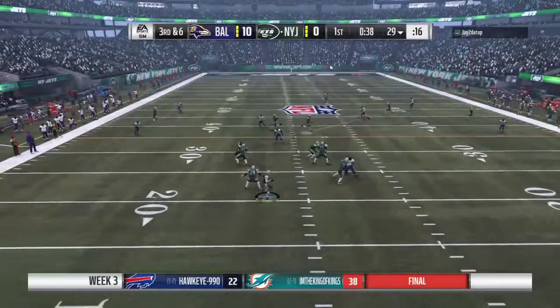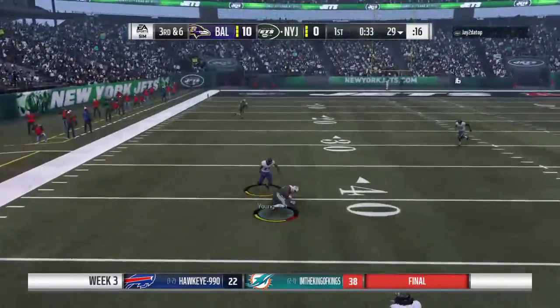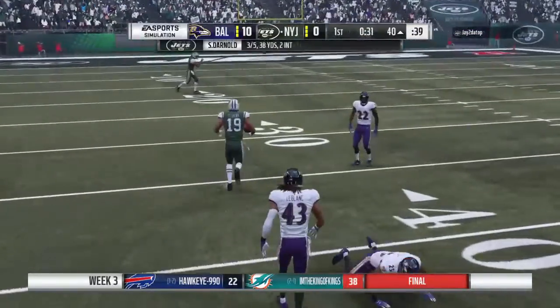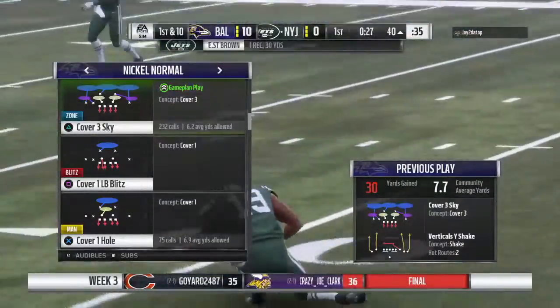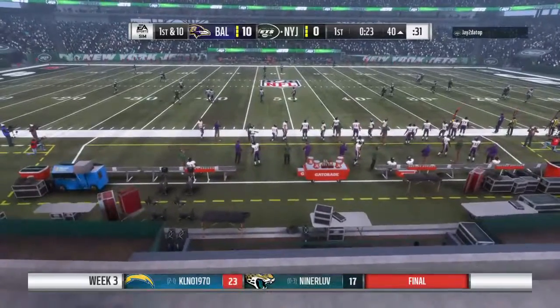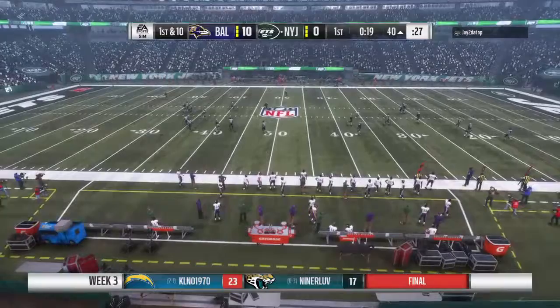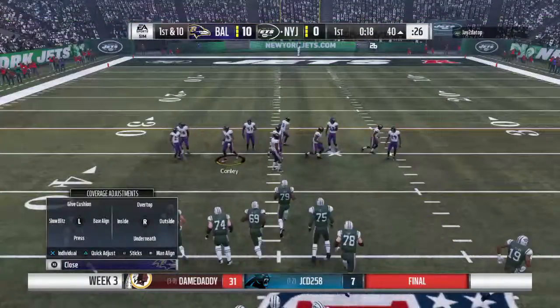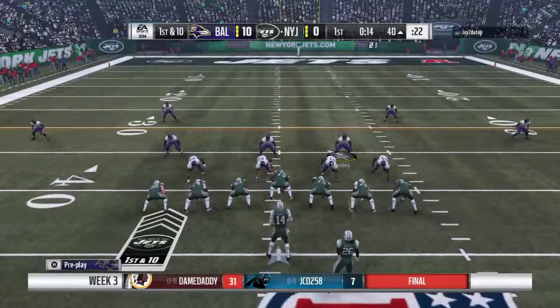Throwing here on 3rd down, Darnold. Man open, it's St. Brown. He's got it. A big 30-yard play on 3rd. Well, partner, I'm not sure how this drive's going to end, but how about the way they flip field position there? A nice attacking play that picked up a heck of a chunk of yardage. So the big play moves him all the way across midfield to the 40 now for 1st and 10.